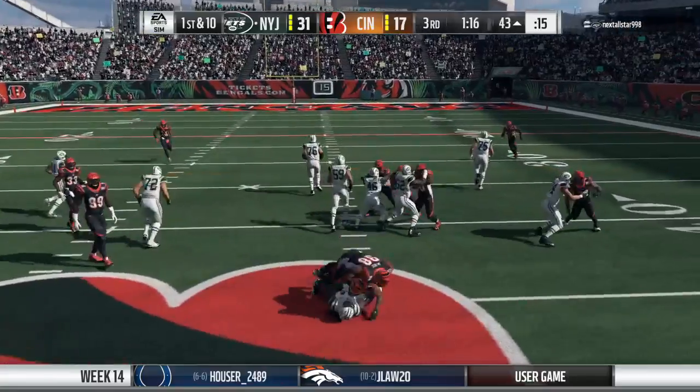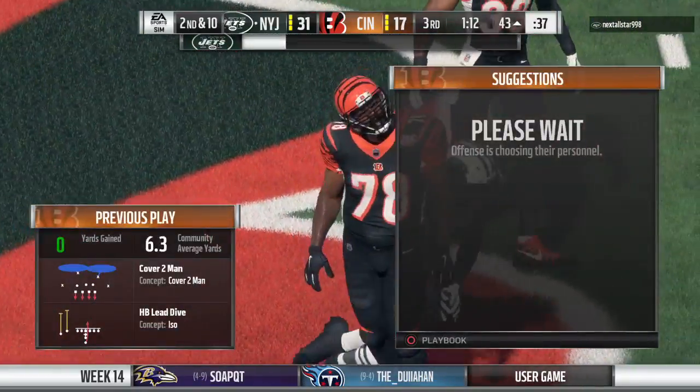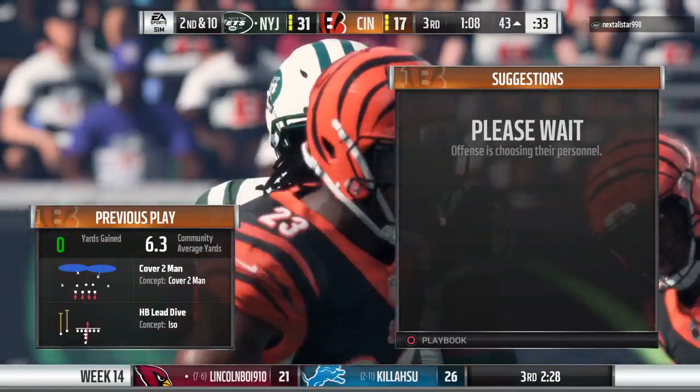And again this time to the tailback. Looking for a seam, but finding none. He'll get back to the line of scrimmage, and that's it. Officially no gain on the play, and it's second down.